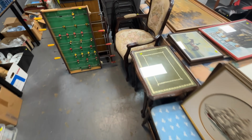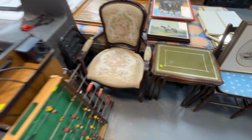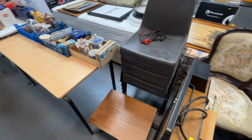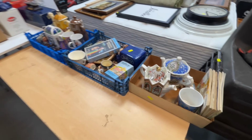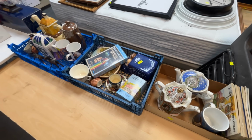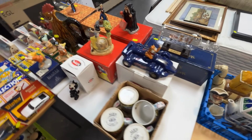So you come down here, more chairs, this lovely chair at the end here, nested tables, and then these stacking chairs. But then we get back onto smalls again. So if we come onto these smalls, various boxes of assorted, coming around here, and then we come onto this lot here.